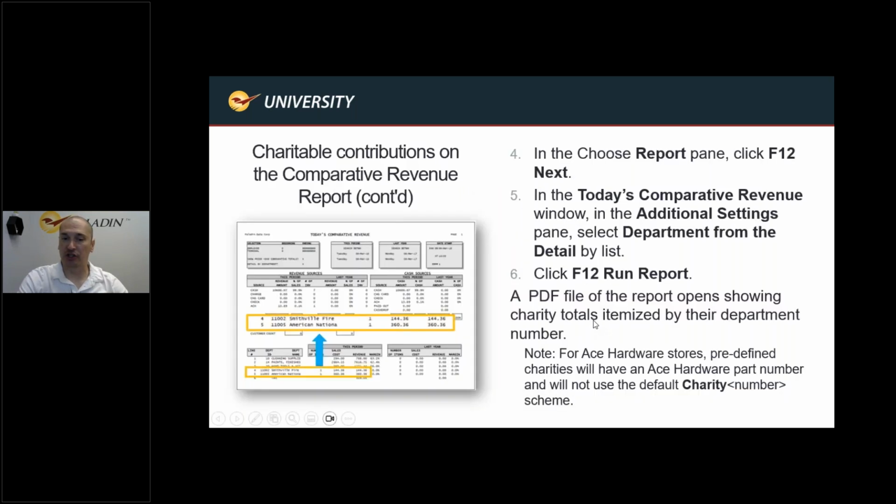Obviously, if it's a national chain, you're going to be mailing a check in or transferring the money electronically. But if it's a local fire department or business or a local family, like I said, if you had a community member that had some medical bills or just had something go on, you can essentially just create a charity for them to have people donate to.